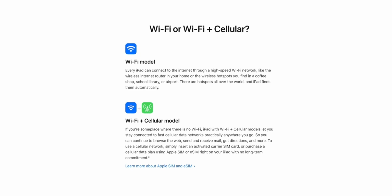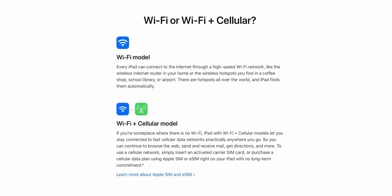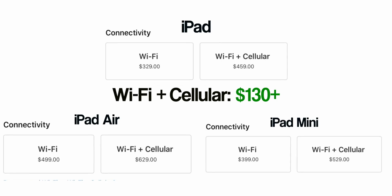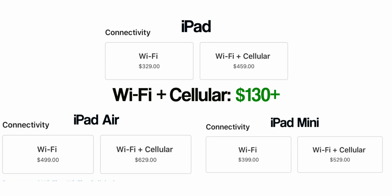capabilities. Keep in mind, getting an LTE iPad is also going to include Wi-Fi, but it's going to be a price jump. So for the iPad Pro model, it's going to cost an additional $150. Or if you want a standard iPad such as the iPad mini, the iPad Air, or the iPad 10.2 inch, it's going to cost you an additional $130. So the iPad Pro model is more expensive when it comes down to LTE.